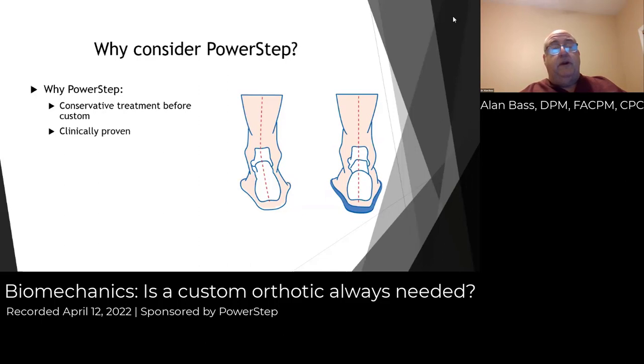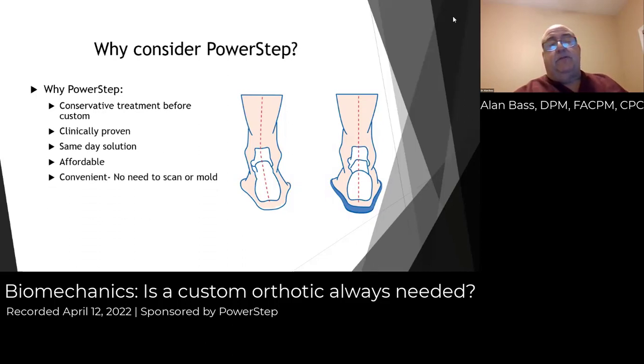Again, they've been clinically proven, not my opinion, not the company's opinion. It's done clinically. This is something that they can leave, meaning your patients can leave your office with a same-day solution. Can't begin to tell you how many patients leave the office and they're amazed at how good they feel walking out with the device right away. It is affordable for those patients who may or may not have coverage for a custom functional foot orthotic. This is something that is affordable for your patients. This is something that, of course, you don't need to scan or mold your patients for.